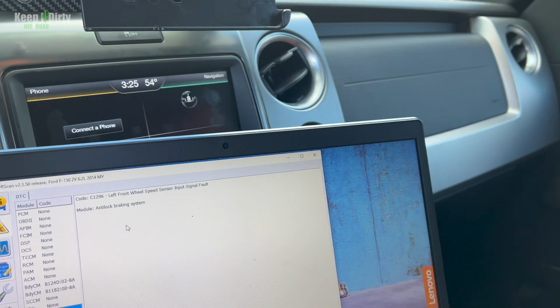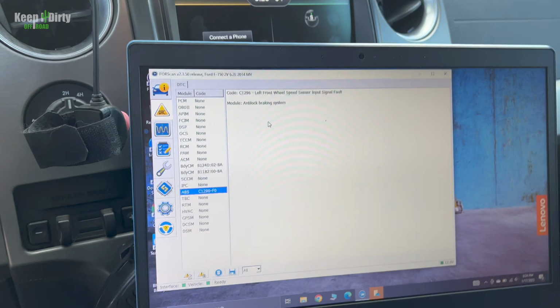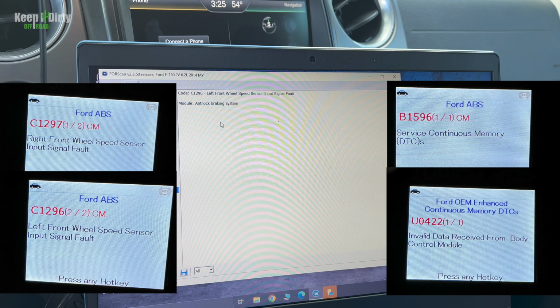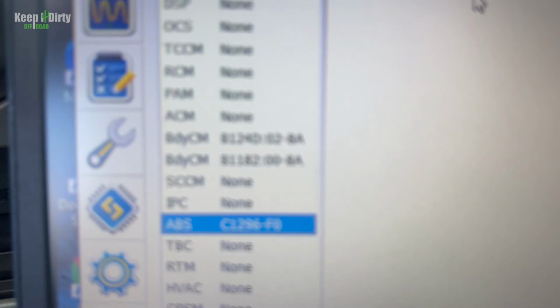Now, I have done checks where I used my Harbor Freight tool scanner, or if you use a cheap tool scanner, it actually said that both speed sensors were bad. It said the DTC module was bad. Bunch of different codes came up with those. With Forscan, I got a much more accurate one.